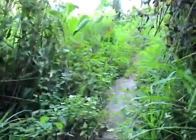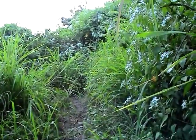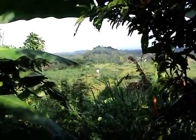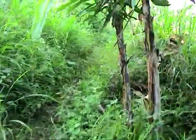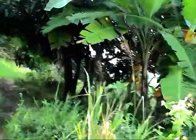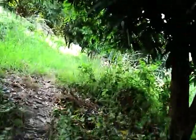It's a bit hard to film and climb at the same time, so I'll put this away for a few minutes. Okay, looking back, as you can see, we've gained quite a bit of height, and on we go. I think there's another little dwelling somewhere just around the corner here. And oh yeah, there we go.